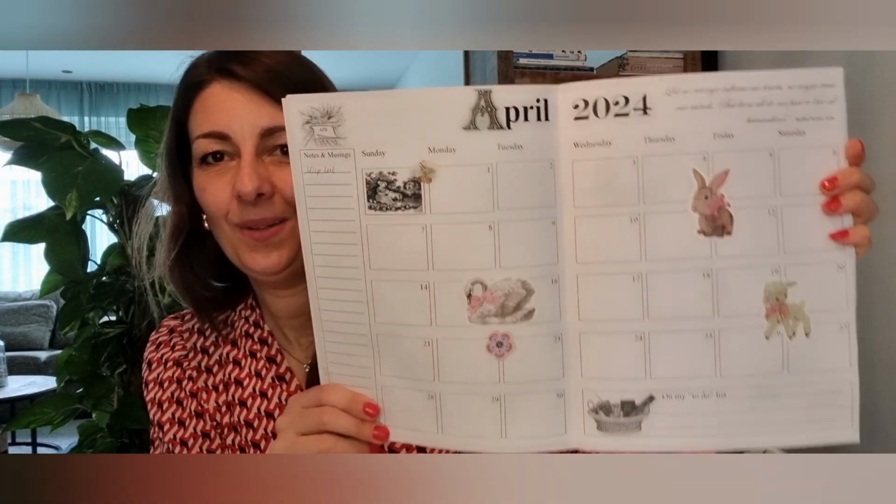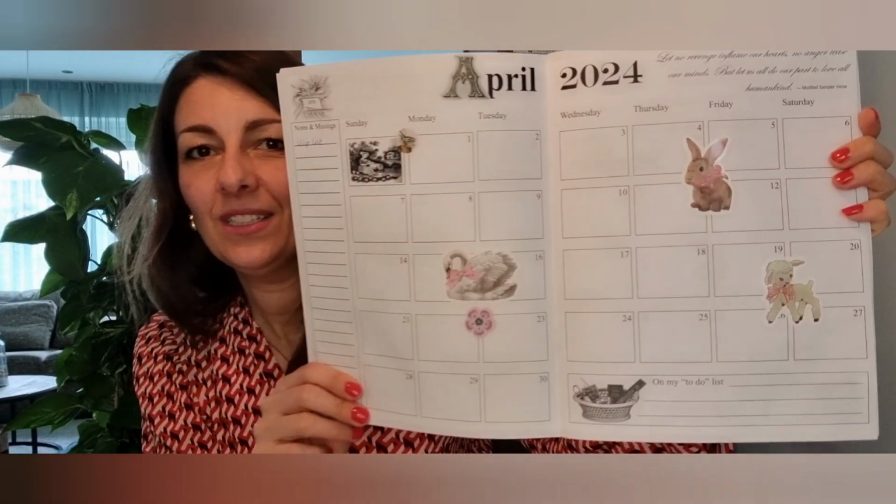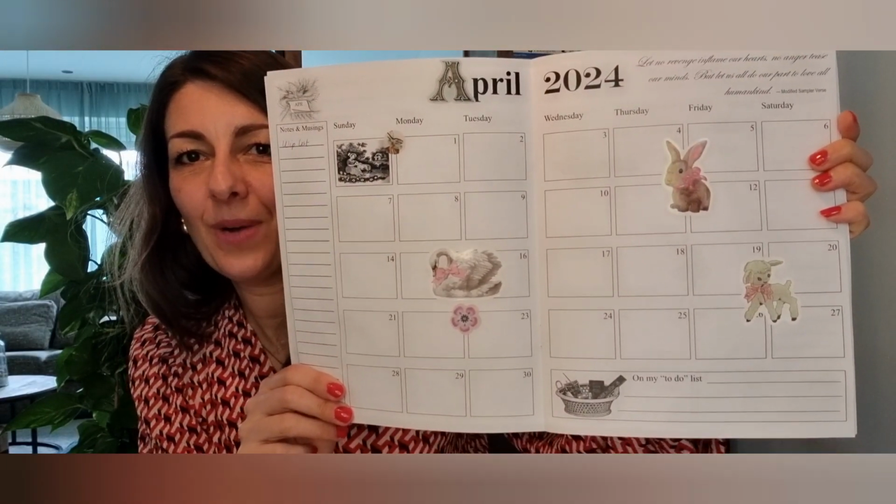Oh, and in March I started with 10 WIPs, and then I started 3 new things, and I did 2 frame finishes, 2 finishes. Busy month. And this is April, still empty, but with, oh, there are some things falling out with the rabbits.